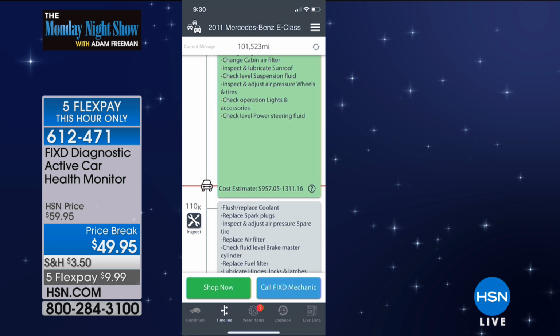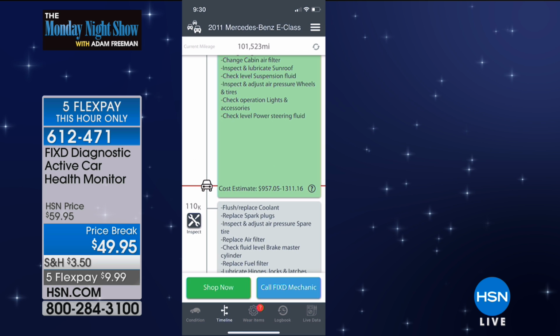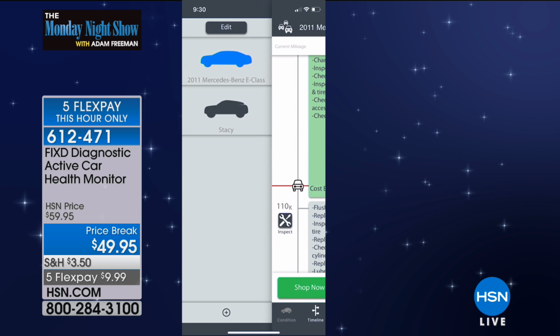I'm probably going to drive that car for another 100,000 miles because I have the tools that I need to make sure it gets where it's going. It makes so much sense. It gives us a car expert in the palm of our hands. It really does. So now you're never left guessing, never left wondering, never left in a situation where you're worried or concerned. So this is FIXD.